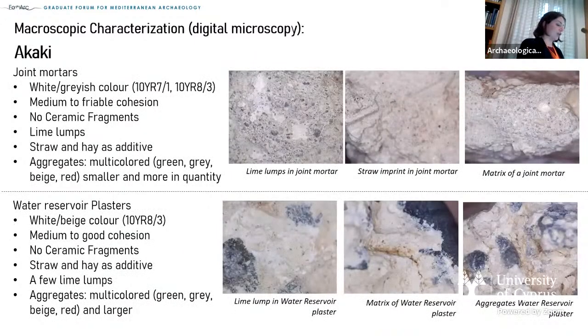The third type is used as a joint mortar in the masonry. It has a grayish color and a medium cohesion. There are no ceramic fragments found within the matrix, but we can see a few lime lumps within the matrix. Also, it seems that there are smaller aggregates within the samples, but of higher quantity.